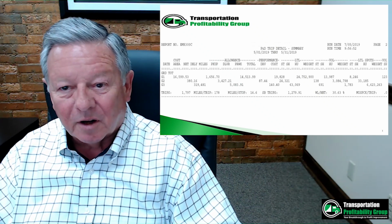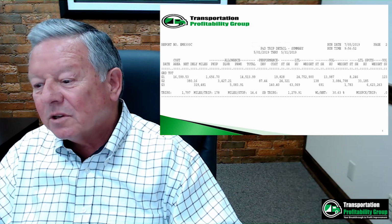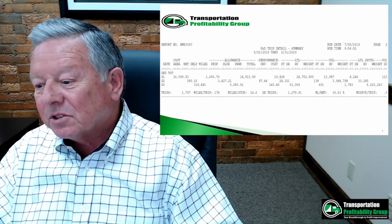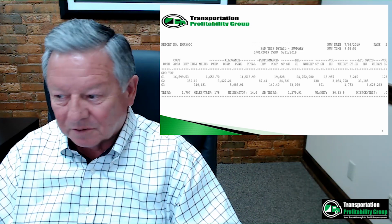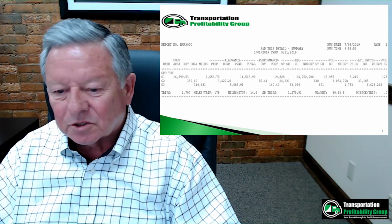LTL picks and drops, trailers that were picked or dropped with freight on them. They didn't have to unload it, either customer loaded or unloaded. They dropped or picked 1,783 LTL trailers. That was 8,246 bills, 33,185 handling units, and 6,623,263 pounds. And you can see under the VOL SP, they picked and dropped 123 truckload trailers at customers' docks.